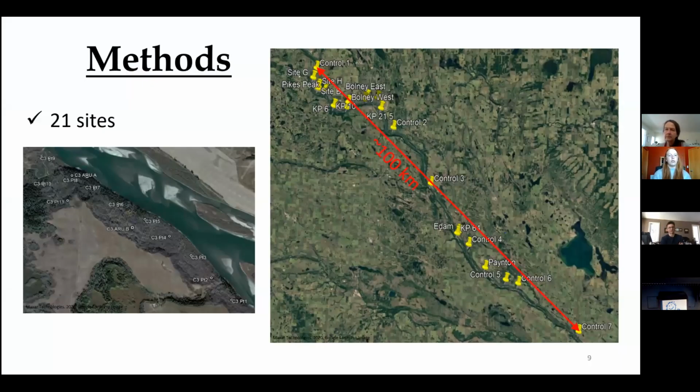So I had 21 sites in total, and they spanned about a 100-kilometer distance in the North Saskatchewan River Valley. And so each site looked something like this diagram on the left here. Each site would have about 7 to 16 point count survey locations and 2 ARUs. And I'll explain the reasoning for that in a bit here.